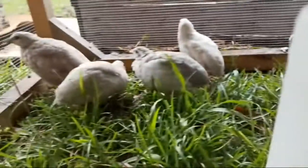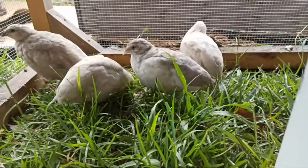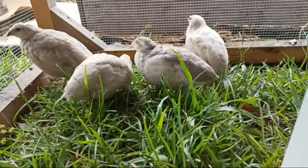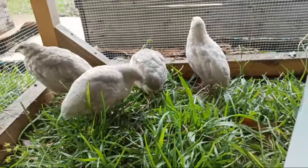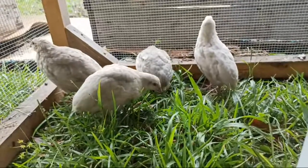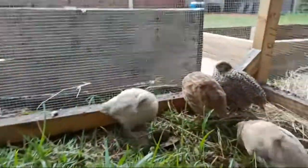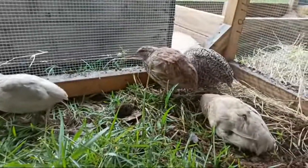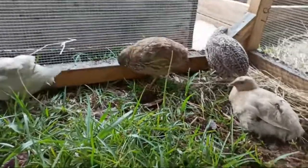These guys found something interesting over here. They're pecking at it. I don't know what it is. I don't know if they do either, but that's how they are. They peck at stuff even if they don't know what it is, because that's how you find out what it is. So I'm enjoying experimenting with this system and just trying different things, seeing what works, seeing what I like, seeing what works in my context.